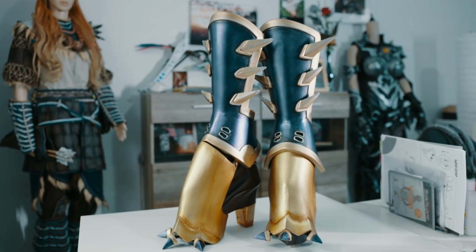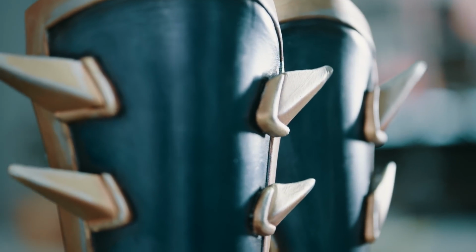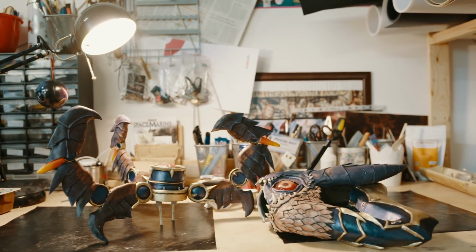We had the chance to incorporate many different techniques in Symmetra. You know, obviously there's some sewing to do for the pants and the undersuit and the gloves. Then there's foam work. We did something with thermoplastics. We also tried casting some things. You know, we really learned something. We had the chance to work on our own skill set.